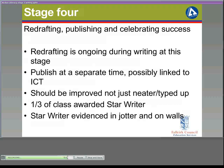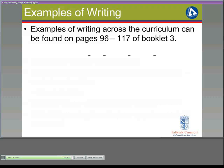There should be regular identification and celebrating of writing through, for example, star writers. There should be weekly star writers and evidence of this on the classroom wall. It is also suggested that there are termly star writers certificates issued and that writing is showcased during assembly times. Examples of a range of writing across a range of genres can be found on pages 96 to 117 of Booklet 3.